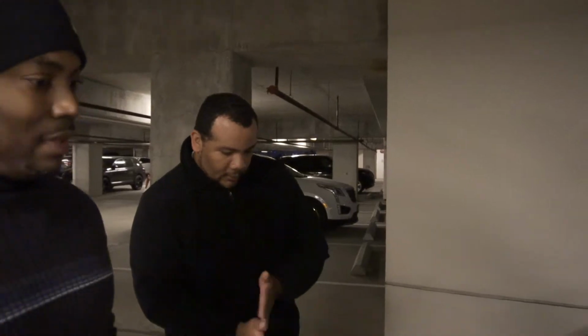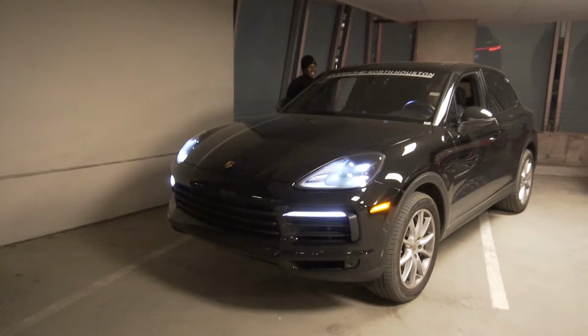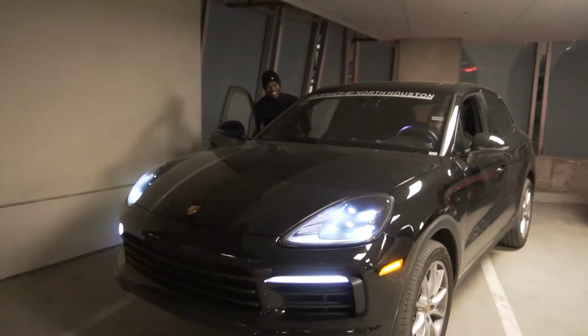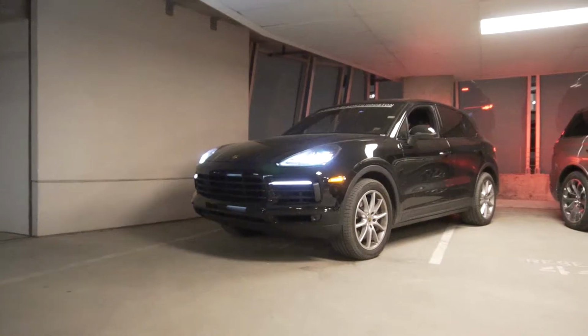So let's take them for a spin and see. I'll drive first, and then we'll swap, and we can compare driver's notes, man. I'll give you a tour of the inside. Ain't it supposed to unlock when I walk up to the vehicle?